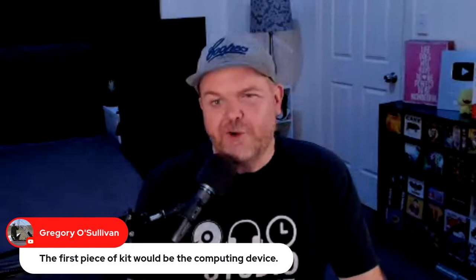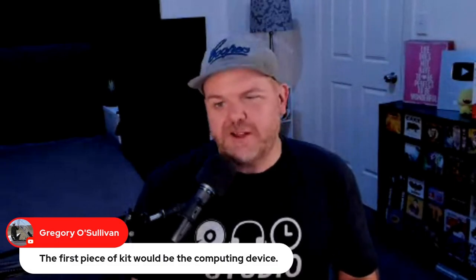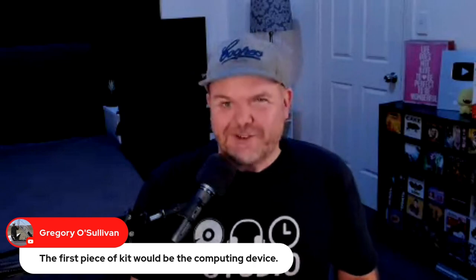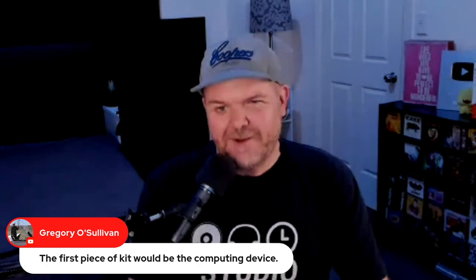Gregor O'Sullivan says the first piece of kit would be the computing device. Yes, it goes without saying, but your first piece of kit would be either a Mac, a PC, an iPhone, an iPad, something to actually do the recording, because all this stuff is great, but if you've got nothing to plug it into, you're not going to get far.